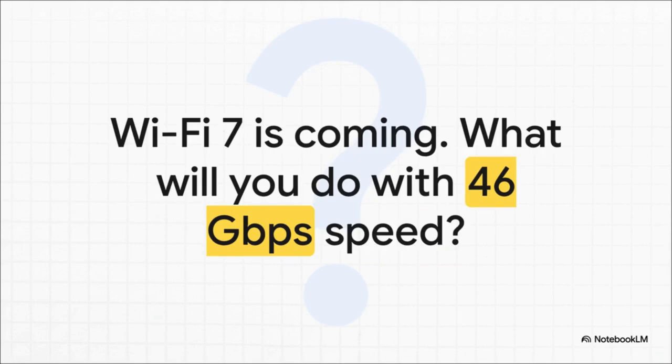And all of this brings us to what's next. With Wi-Fi 7 on the horizon, promising speeds of nearly 46 gigabits per second, that's fast enough to download dozens of 4K movies in a single second, it really makes you wonder, what new technologies, what new experiences will that kind of speed even make possible? What will you do with it?